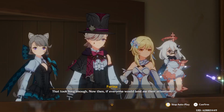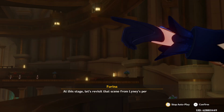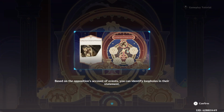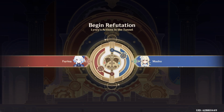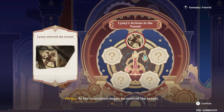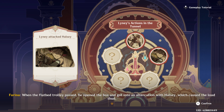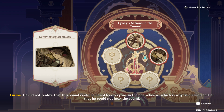That took long enough. Now then, if everyone would lend me their attention. At this stage, let's revisit that scene from Linney's perspective. As the countdown began, he entered the tunnel. When the flatbed trolley passed, he opened the box and got into an altercation with Halsey, which caused the loud thud. He did not realize that this sound could be heard by everyone in the opera house, which is why he claimed earlier that he could not hear the sound.